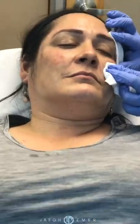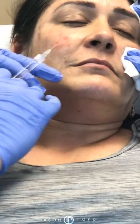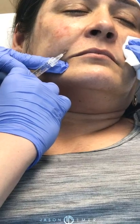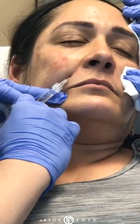Now I want to soften around the mouth. So to do that, we're going to use a different filler. This is more for fine lines. And this is Belotero. And I love this filler because it's super soft. This is the one where you can go really superficial into the skin, little pinch, and do these little blebs, and it'll just soften without giving a lot of volume.